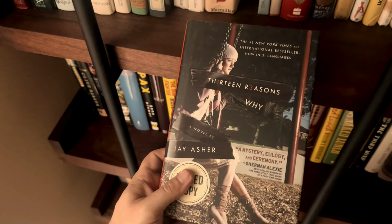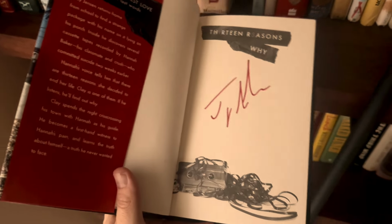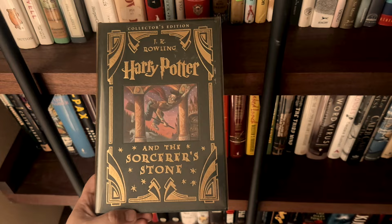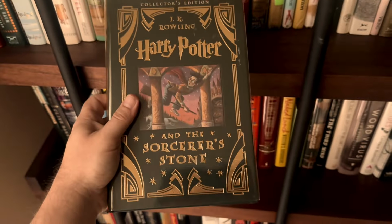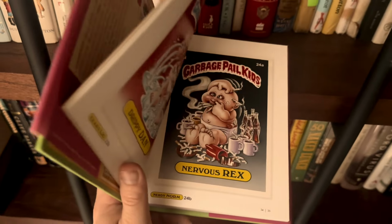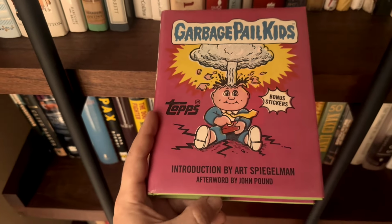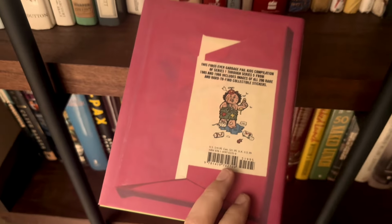And here are some more semi-recent releases, a signed edition of 13 Reasons Why, and the collector's edition of that first book in the series about a boy wizard, written by She Who Shall Not Be Named. I decided to use this awesome Garbage Pail Kids book as a divider between my young adult fiction and my adult fiction because I was obsessed with the Garbage Pail Kids as a child and I'm obsessed with them today.